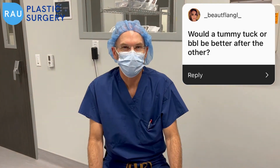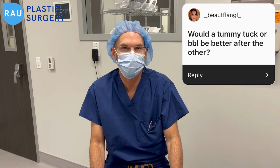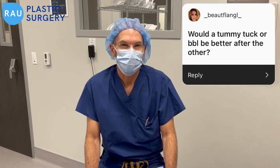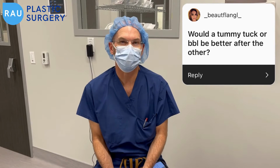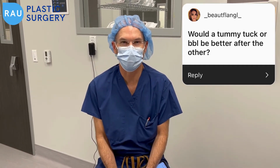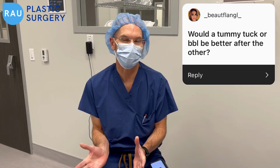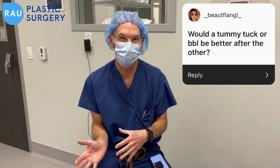So in regards to the tummy tuck versus the Brazilian butt lift, which to do first, it really comes down to the individual patient and their anatomy. So I really need to examine the patient. Now, what I typically do is I look at the more preferred procedure, the procedure that has the higher satisfaction rate. And a tummy tuck is year in, year out, the second most satisfied procedure. It gets the highest ratings behind a simple breast augmentation. So that tends to make me lean towards the more favored procedure and say, hey, get your tummy done first.